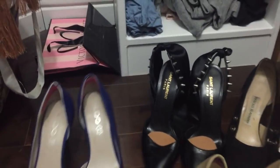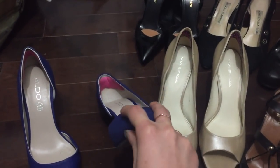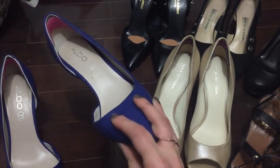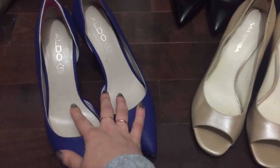All right, let's go into clutter. I have these Dorsey pumps from Aldo. Barely ever worn. I put a little, you know, those backs you can buy for shoes to prevent rubbing. So these are quite new and they're beautiful and they're a nice saturated cobalt blue color. And I never wear them, so these are going to be decluttered.